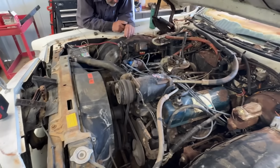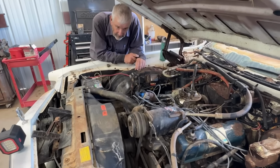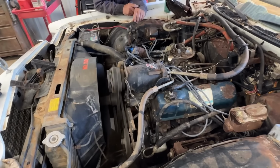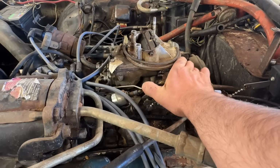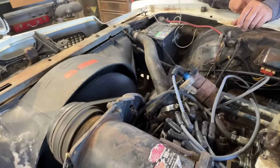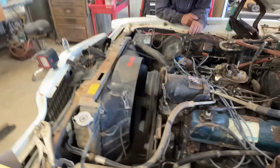Those mufflers, I mean, they're on. They must be on and not rotted out, because it doesn't sound loud at all. Wow, that's awesome. That thing started up. That's freaking good.